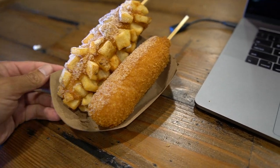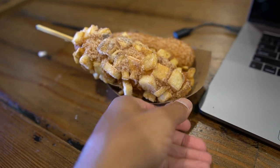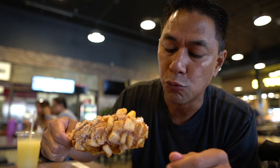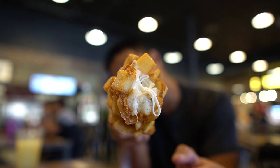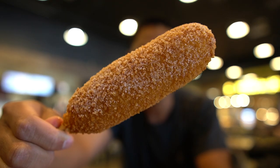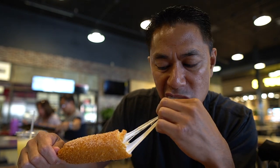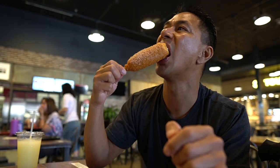Now, of all the things at the food hall, I actually went with the hot dog, oddly enough, only because this is something I've never tried, one of these Korean hot dogs. The ones I got were filled with potatoes as well as a mozzarella cheese one. And they were really, really crispy and really good on the outside and nice and warm on the inside. As you can see here, all the cheese was melting when I was eating this. I definitely would highly recommend it.